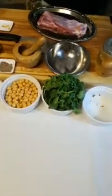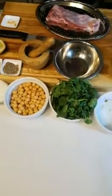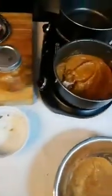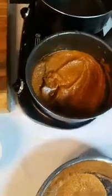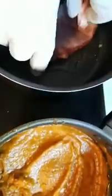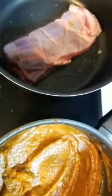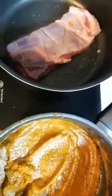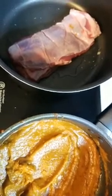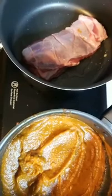So what we're gonna do is a quick braise. So we have a little oil here. And we're just gonna put the skin side down in here. Just a little bit of oil. And so what I want to do is get it brown, and then we're gonna add a little bit of stock, or you can add any type of liquid you like. I'm adding just water because, like I said, this is so flavorful.